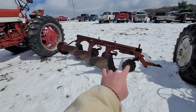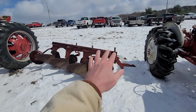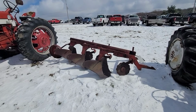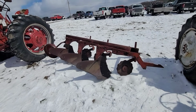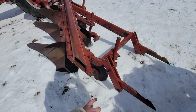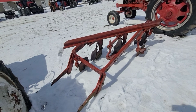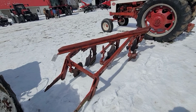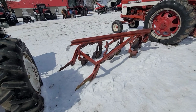Now I do have the four bottom version of this, and in upcoming videos, when we get dry enough, nice enough, I will put both three and four bottom plows on that 400. So yeah, I mean, good grief. And I stole it. I really did. Good grief. I got it for a $100 bill. I probably would have went $300 to $350, maybe even $400 on this. Didn't need to.